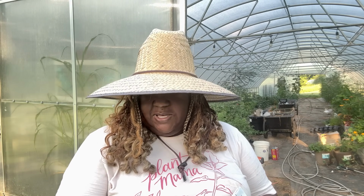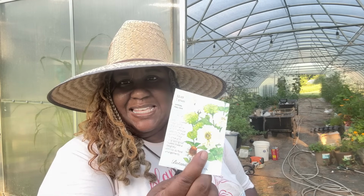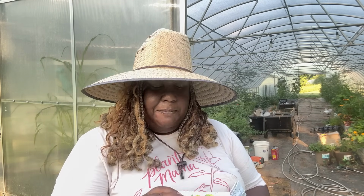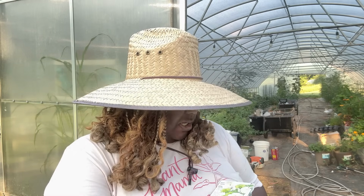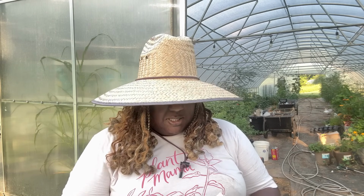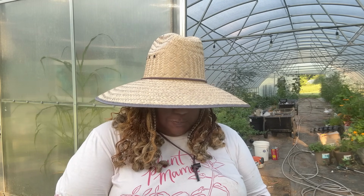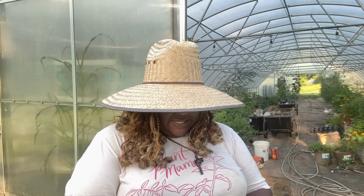And then I'm going to do, this is Key Lime Pie. I did this for the first part of the summer, but it didn't germinate as well. So I'm going to try it again because I need some light colored flowers to go in my arrangements. If you've been here, you know your girl loves flowers. And I try to have a weekly bouquet in my house all throughout the summer, if I can. So those are the zinnias that I'm trying.